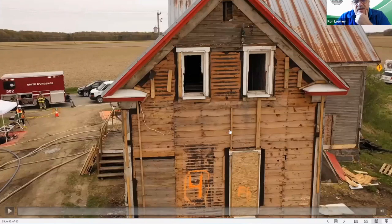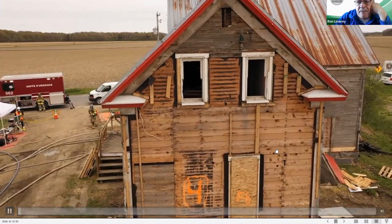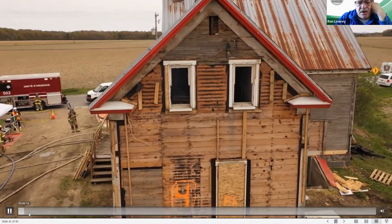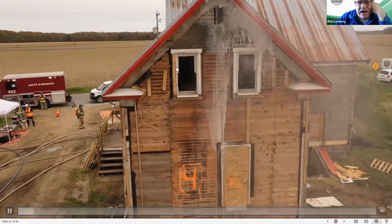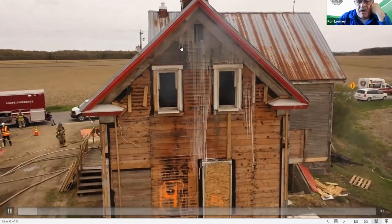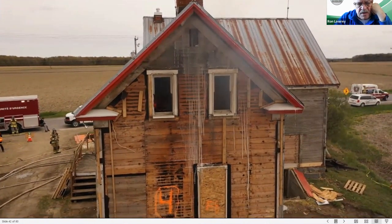Another video that comes from Laval. So they did 2 additional burns where they were just doing exterior firefights. Something I want to draw your attention to, they have a drone up here where they're going to be recording the entire incident. So you're going to see they're going to pre-treat the exterior of the building here, just hitting the eave to try and keep that fire from getting up into the eave, up into the roof area of the building.